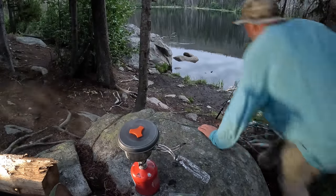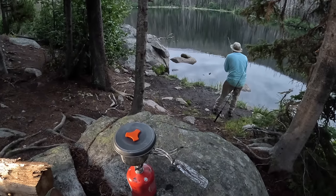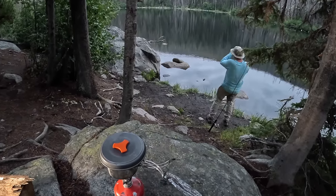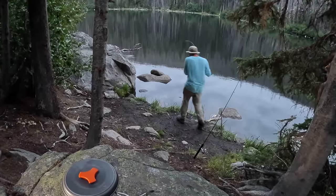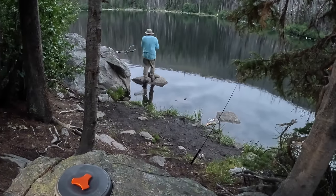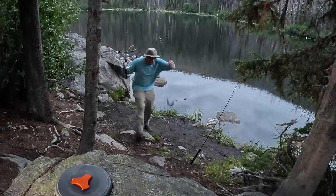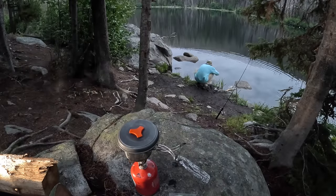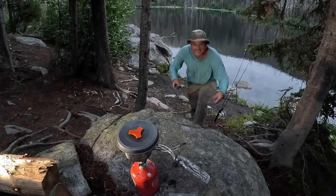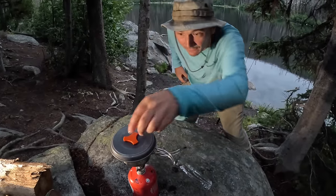Fish just attacked the bobber down here. No way. We just got a trout on those eggs. I'm gonna release them. That's amazing. So catching trout on their own eggs is totally possible. I've heard that from you guys in the comments.